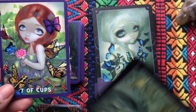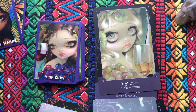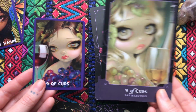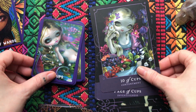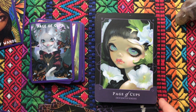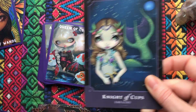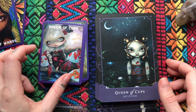I like this a lot for Seven of Cups. Ooh. Interesting. Is that the screen cap? Is that the thumbnail? Look, I think it's because this one has the, whatever, it's just not as good. This one we just saw somewhere else too, I think.